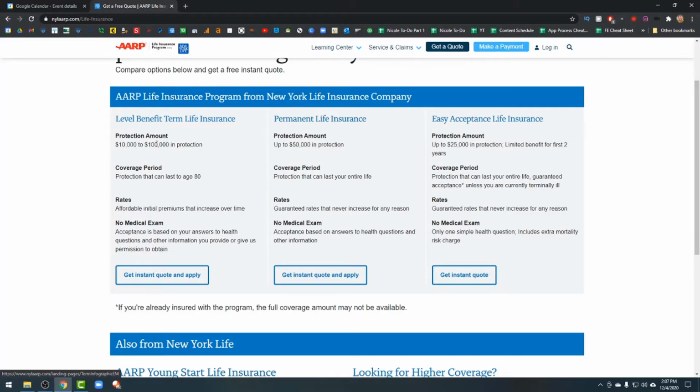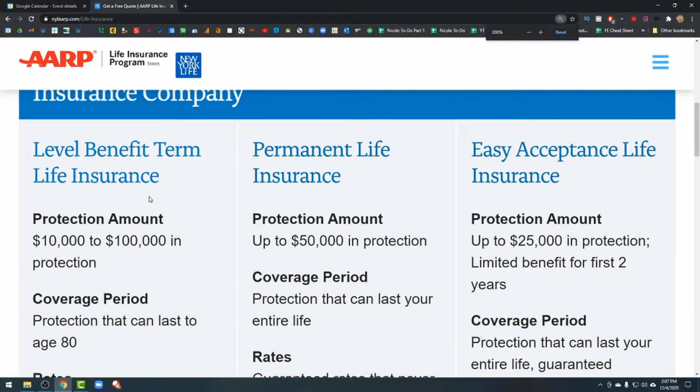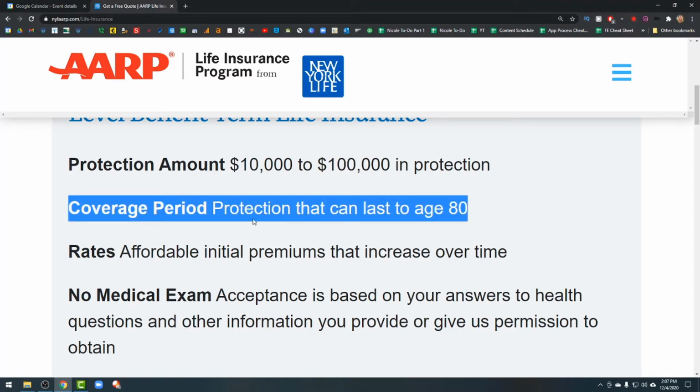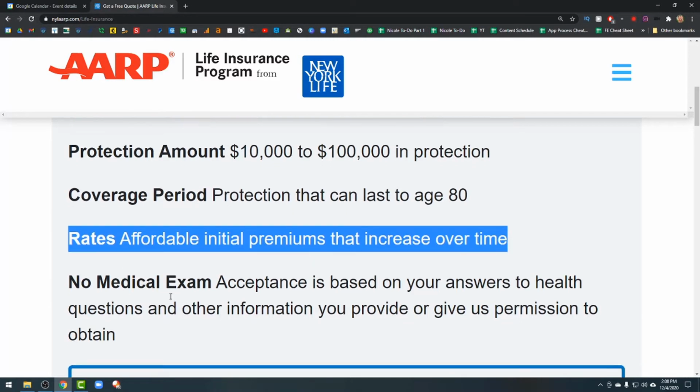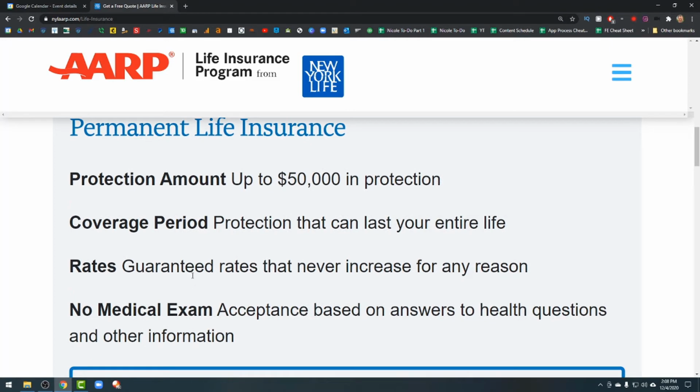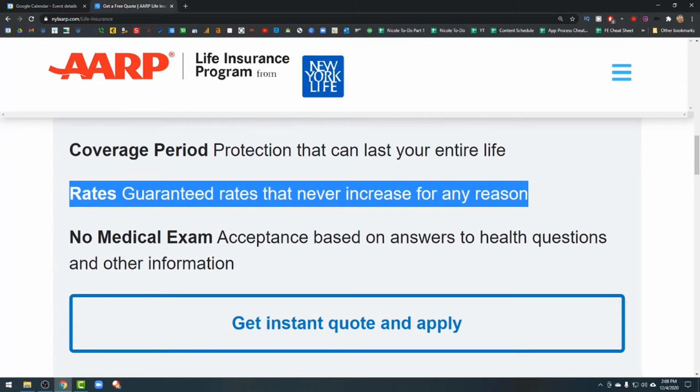The level term insurance program, I'll scroll in here so you can see a little better. The level term insurance plan offers coverage between $10,000 and $100,000. And it's protection, and this is key here, we'll cover it in just a second, that can last to age 80 with initial premiums that increase over time, and there's no medical exam. The permanent life insurance product has coverage up to $50,000, which lasts your entire life with guaranteed rates that never increase, based off of health questions and no medical exam.